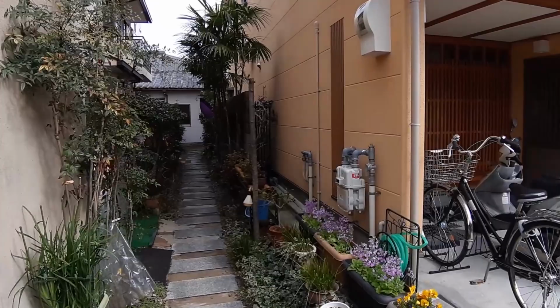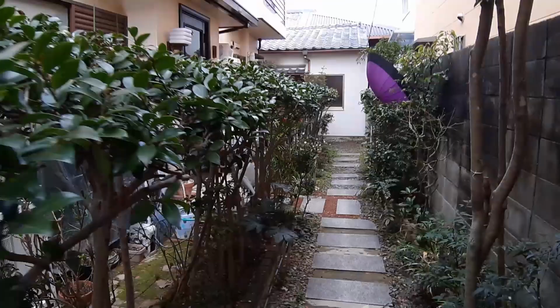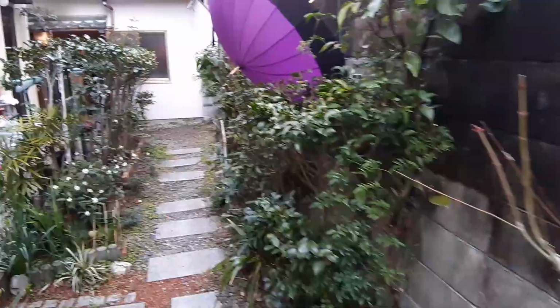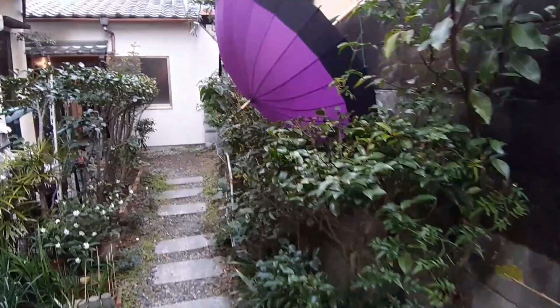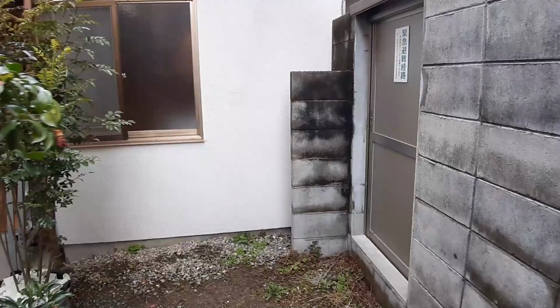The purple umbrella. I don't know if it's on purpose, but that's pretty exciting. Looks really neat and clean. Oh, I see somebody already. I hope this is not a decoration, but just fell over by accident. Here we are. Wow.